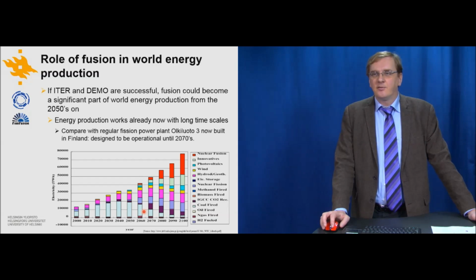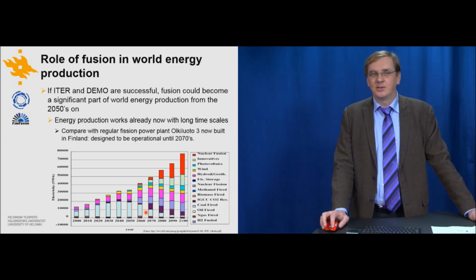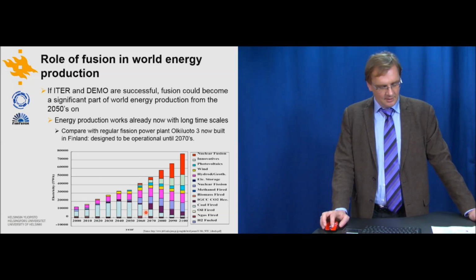In Finland, there is a nuclear fission power plant, Olkiluoto 3, which is currently under construction. In the design, it's said that it will be operational until the 2070s, 60 years in the future. So it is in no way exceptional to be planning for long times ahead with respect to energy production. And of course, we all hope that mankind will have enough energy around 2100, whatever the sources are. So this is really something which is worth putting efforts into and is worth working on, even though it is difficult.